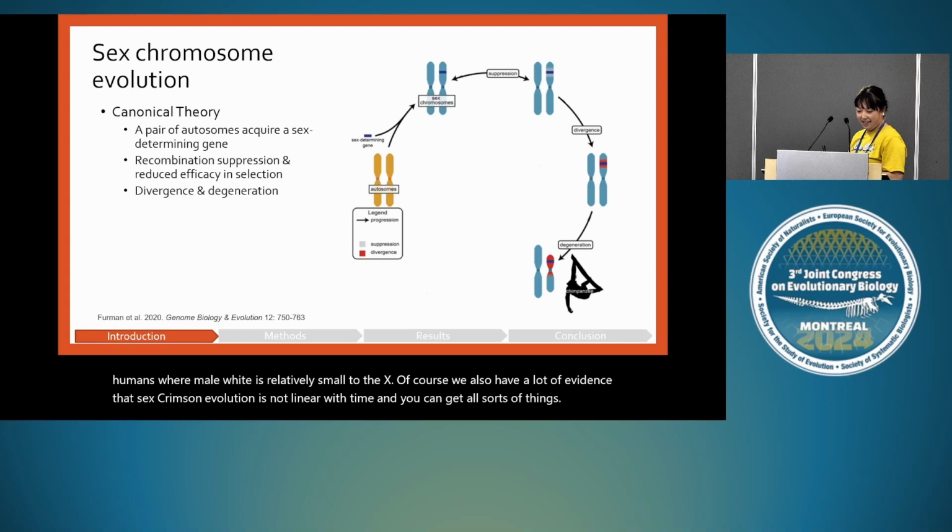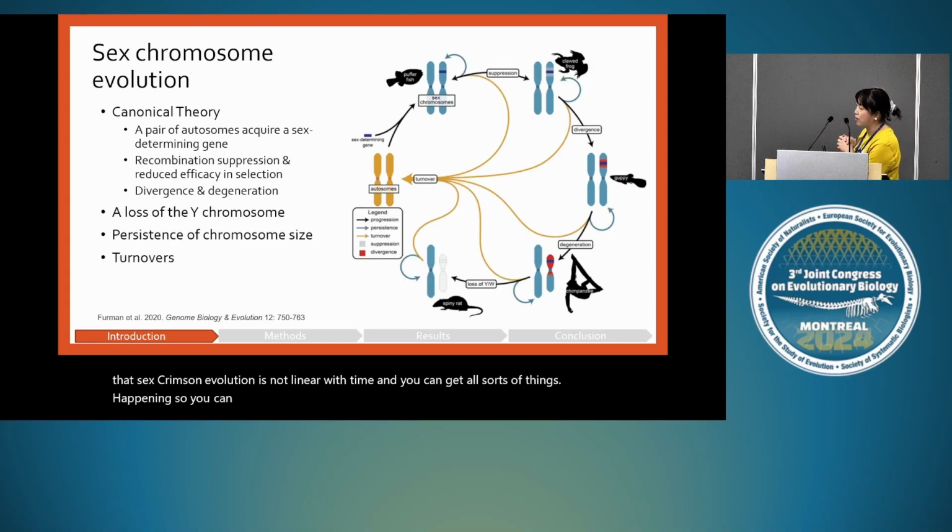You can get a loss of the Y chromosome in the spiny rats, for example. You can get persistence of the chromosome size, so no degeneration. You can also get turnover events, where the sex chromosome essentially hops to another autosome, restarting that cycle. And so there's a lot of things going on.